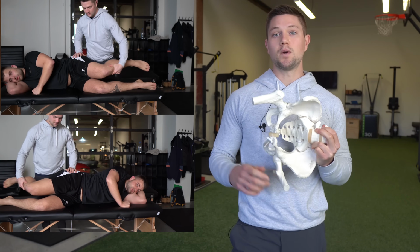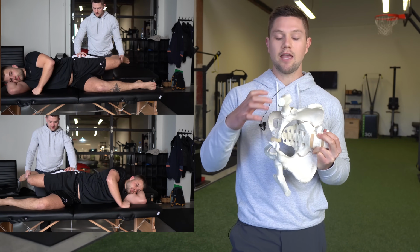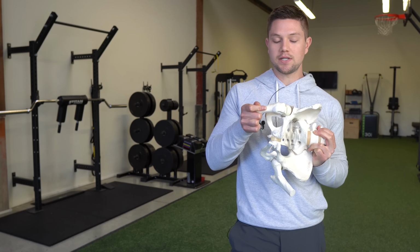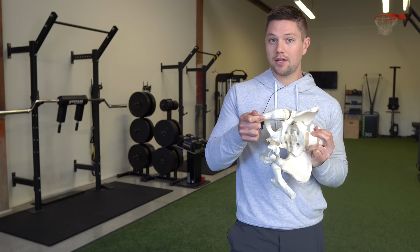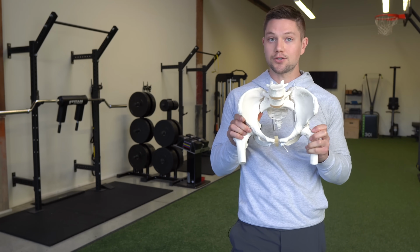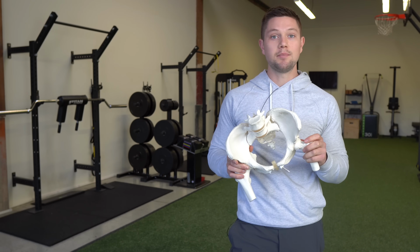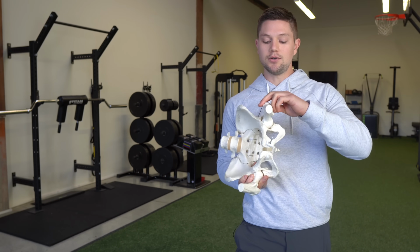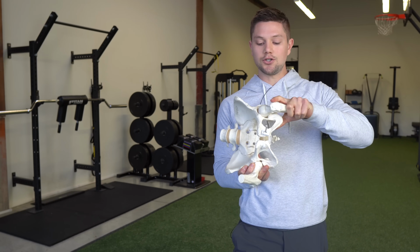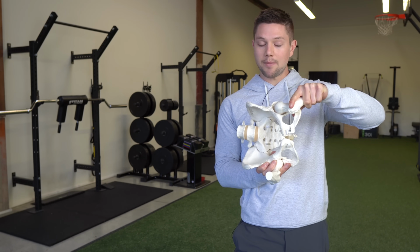His Ober's test was failed on both sides, which represents how neutral his pelvis is. If I can bring the leg all the way up and around and drop it down, that's an internally rotated position of the hip. And obviously he wasn't able to do that on either side because he is forward and externally rotated on both sides. The left side was worse, as we would expect, because in order for you to do that Ober's test, you need to be able to bring that leg up, around, and then drop it down into internal rotation. And this pelvis also needs to move into internal rotation as well to accommodate for that.